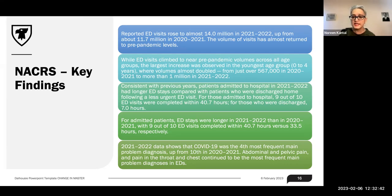For admitted patients, ED stays were longer in 21-22 than the year previous, and 9 out of 10 ED visits were completed within 40.7 hours versus 33.5 hours respectively. So in the previous year, it was 33. So we're seeing almost a 7-hour increase for the admitted group. 2021-2022 data shows that COVID-19 was the 4th most frequent main problem diagnosis, up from 10th in the previous year. And abdominal and pelvic pain and pain in the throat and chest continue to be the most frequent main problem diagnosis in the emergency department.